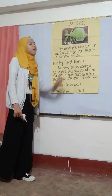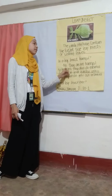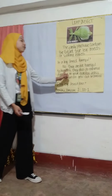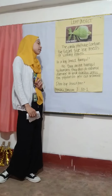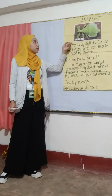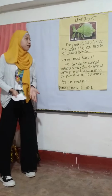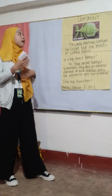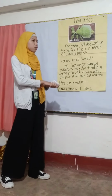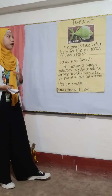Is an insect leaf harmful? Unfortunately, no. They are not harmful to humans. They also do minimal damage in your garden unless the populations get out of control. So, this insect leaf doesn't totally cause damage to plants or garden unless there are so many of them, the populations can't be controlled, and then there is minimal damage to the leaves and fruits.